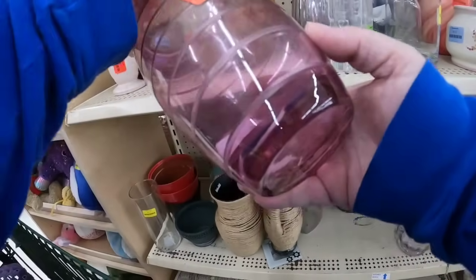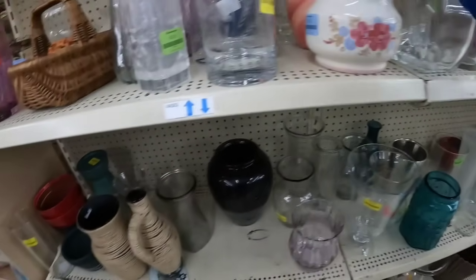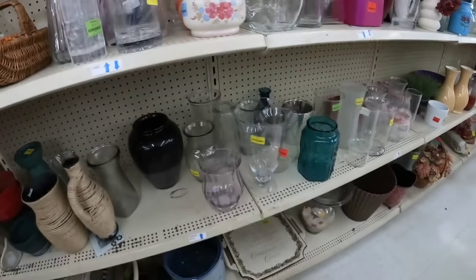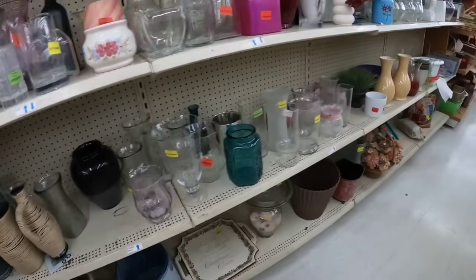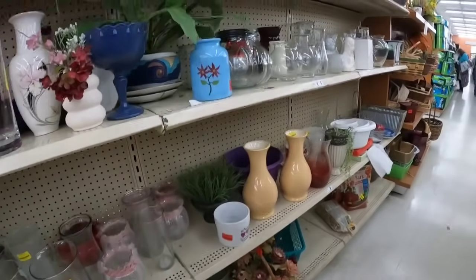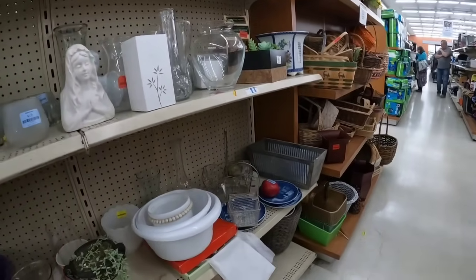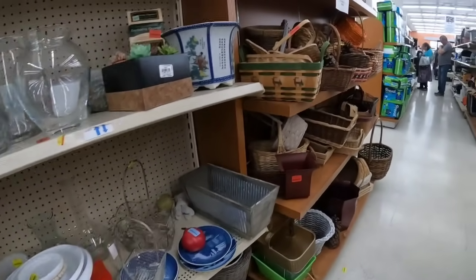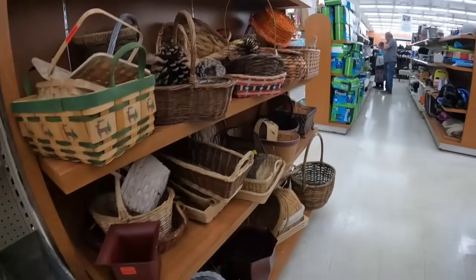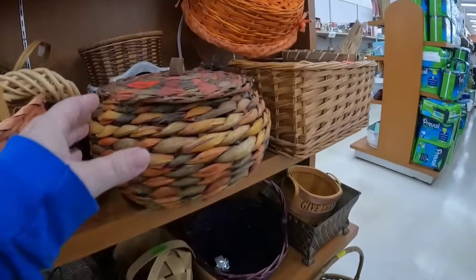They do have quite a bit of glassware. This is a pretty almost amethyst. That was a Teleflora though, which typically are pretty mass produced and do not have much resale value. So many vases and baskets. All of the vases and all of the baskets.